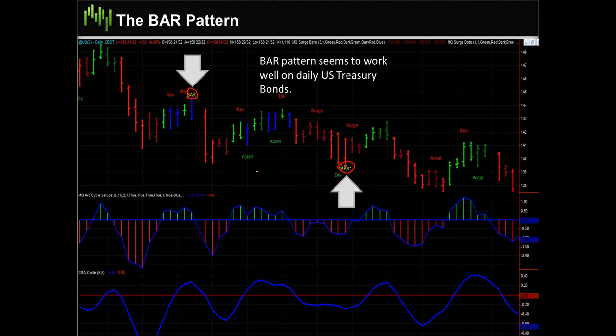This is actually being used with another indicator called the MQ Pro Cycle Setups. I like the two together. The Pro Cycle Setups is designed to identify a number of different setups in the markets, including surge, divergence, acceleration, and reversal. It does a pretty good job of that. I have the Pro Cycle Setups set to the most sensitive settings. By doing that, it reacts more quickly, but it sometimes will have more false signals as well.